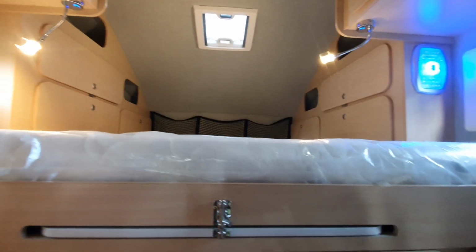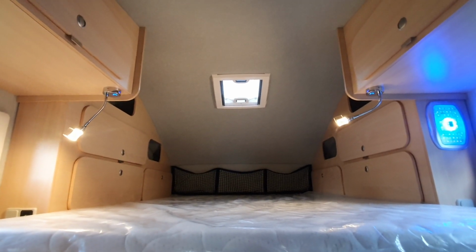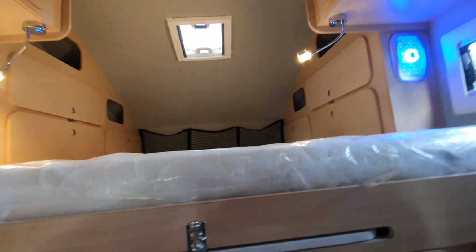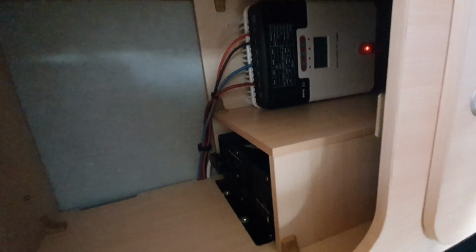There's also an extra solar panel regulator. This cabin has two independent systems for solar charging. This cabin also has a very big power inverter, which is 3000 watts when operating, but maximum is 6000 watts, so it's big.